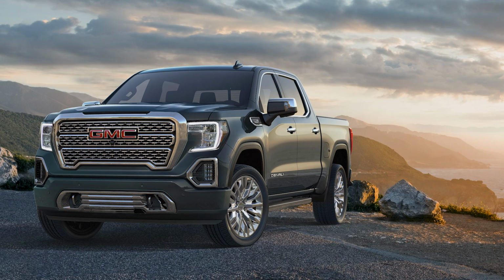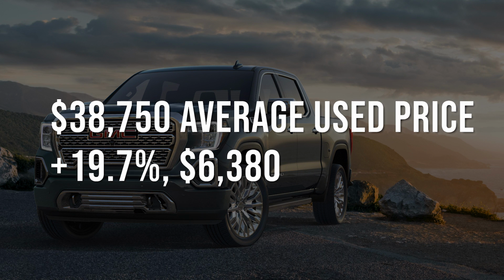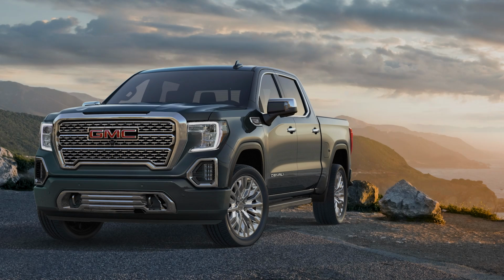Number 2 is the GMC Sierra 1500. Comes in at $38,750. Price increase almost $6,400 year over year, a 19.7% price change, so almost a 20% increase in price. And that is just $100 less than the top one on our list, which was the Ford 1-ton. That was $6,500 more price change. So that leaves one left on the list.